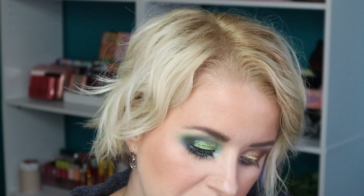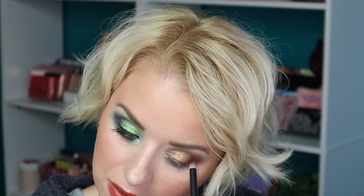Now I'm gonna try picking up a little bit of Ivy League right here. Same Rephr brush, just focusing that more towards the lash line, like on the lash line, tight lining. I did get a little bit of fallout from one of those shades. Nothing major. This looks nice. I like the way this looks.